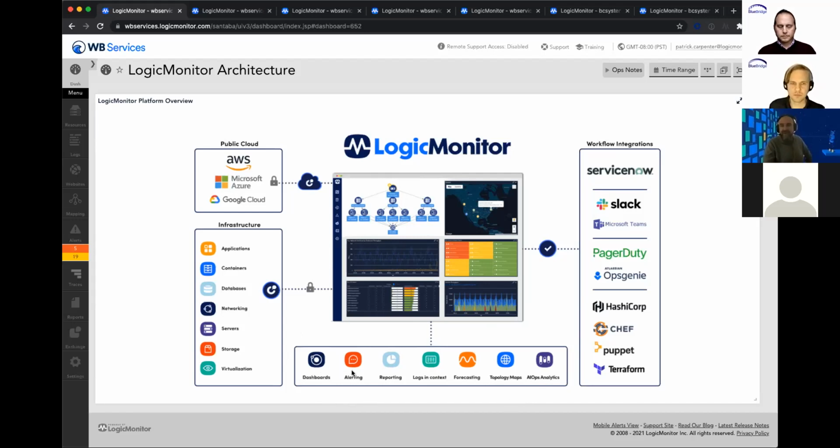So for the alerting, we can send you an email. You don't have to configure an SMTP gateway, right? You just give us an email address. We send it to you. We make it easy. How we interface with your environments is through something that's called a collector.